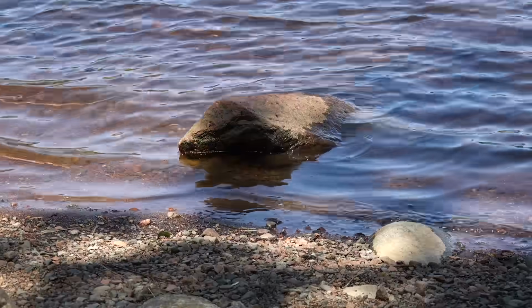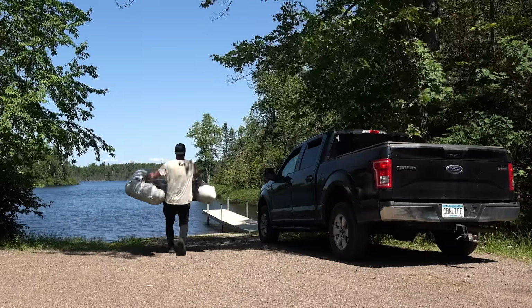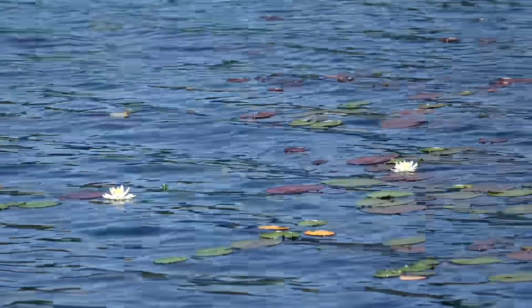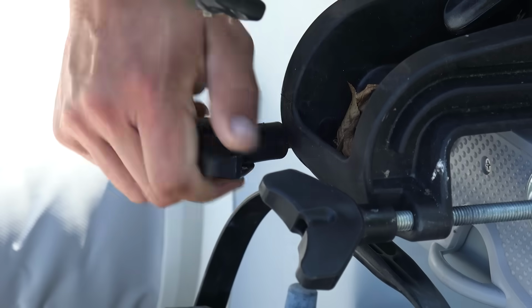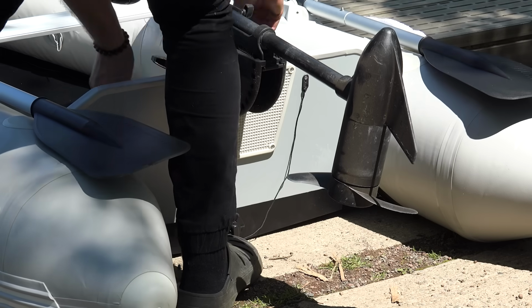Harriet Lake here has a public access at the campground where you could easily put in a larger boat. The lake itself is gorgeous. It's very, very large and has a bunch of different bays and areas to explore. However, today, I think we're just going to stick to the bay where the landing is just to get a feel for the boat.